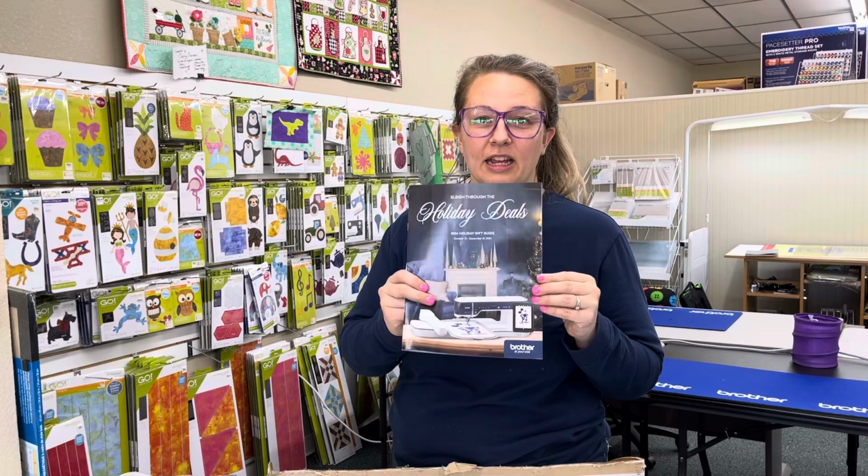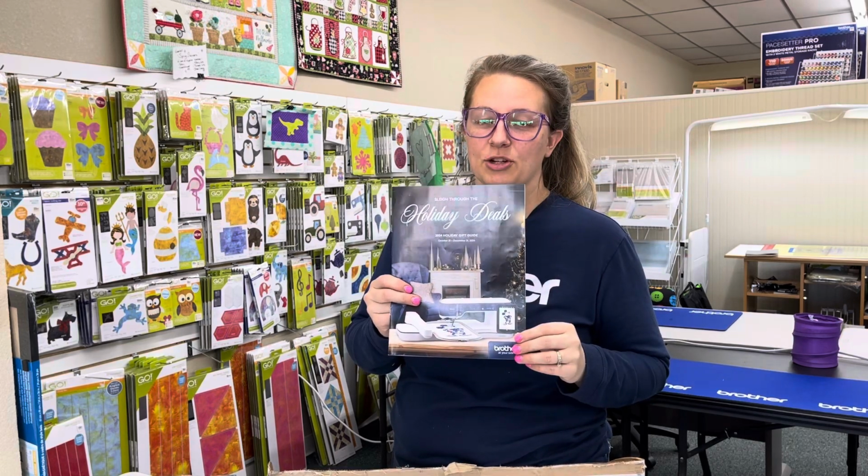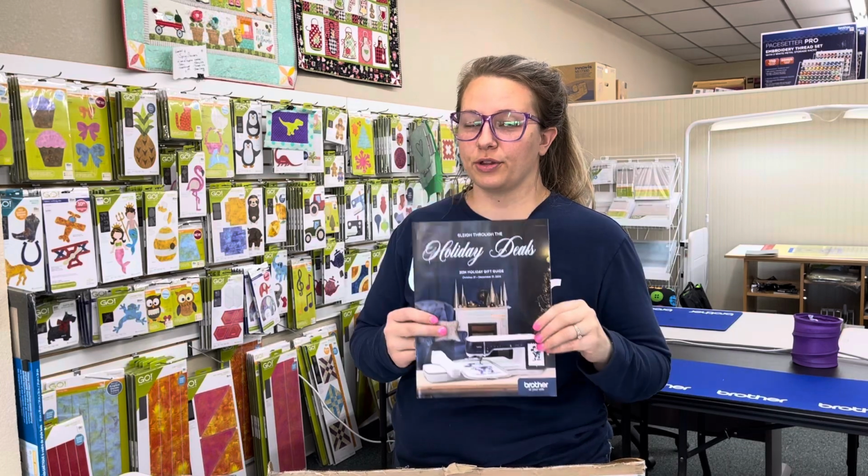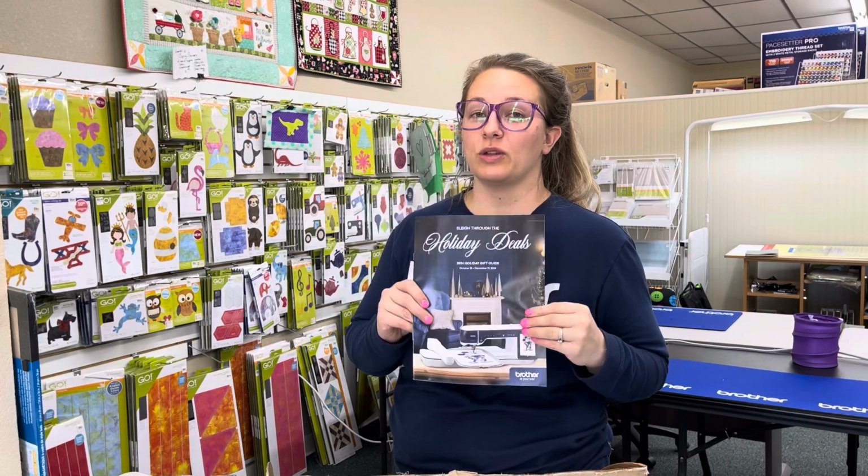So again, the holiday gift guide is going to have access to special financing things. It's going to have free gifts with purchase, and it goes from October 31st to December 31st of 2024.